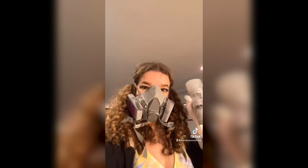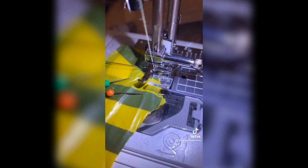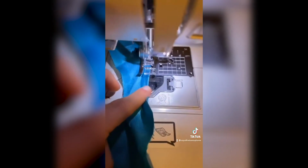Let's go spray it with some Mr. Super Clear. So this face up didn't turn out that great. We'll worry about that later. Let's sew the clothes. I'm using caution tape for her pants. I'm also making her a long blue jacket.